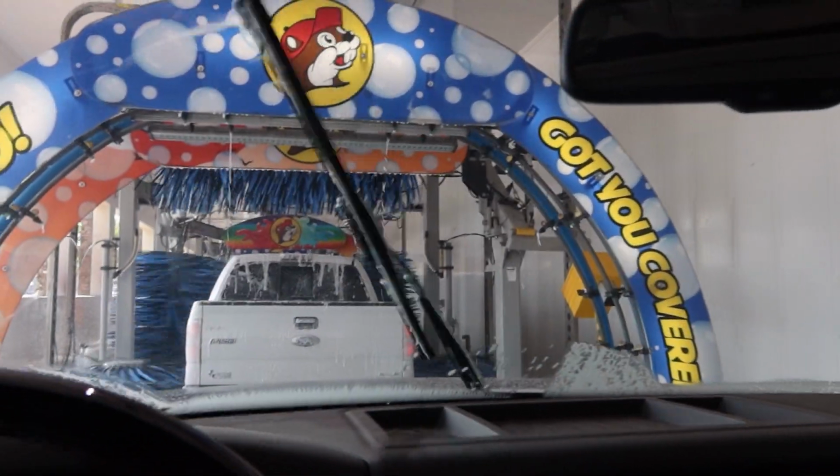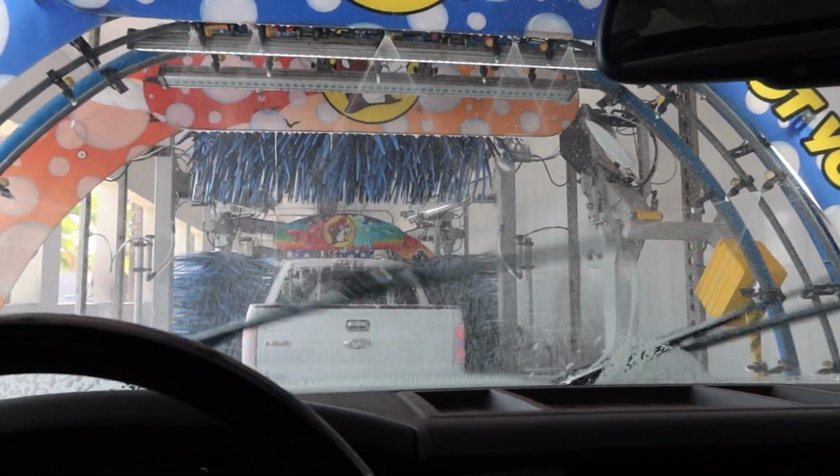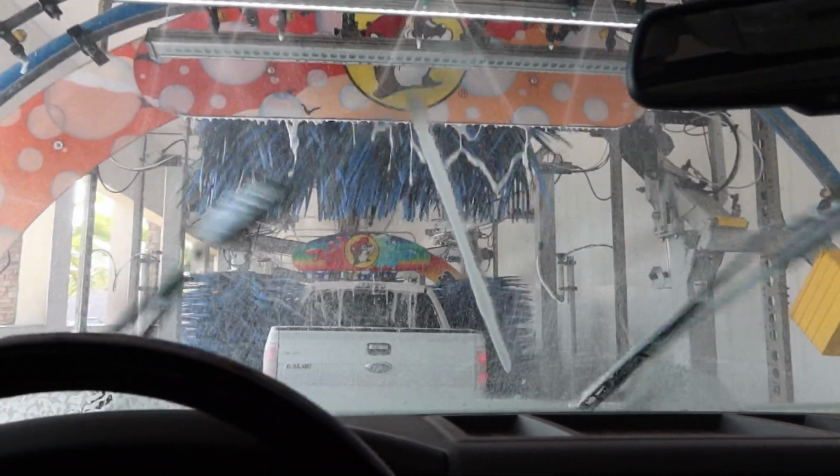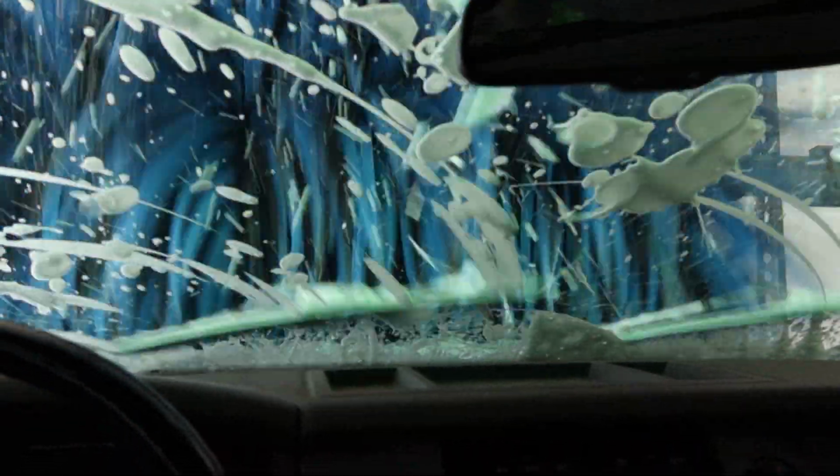So we're gonna go to the car wash. Look at that, it's on the sides. How do you get it on the sides? Oh, it will. Do these next ones do it? Yeah, there's a ton of them. All right, now it's gonna do Bucky's across our window in a minute. Yeah, it's getting the windows. I wanna see Bucky. What does it do? It just has this light that reflects.